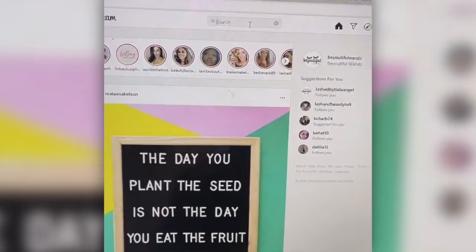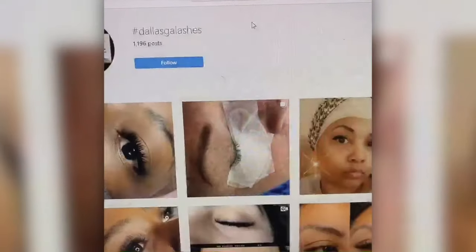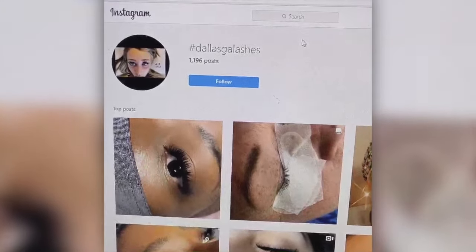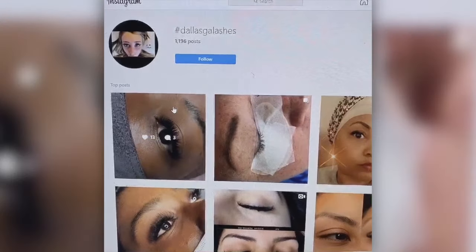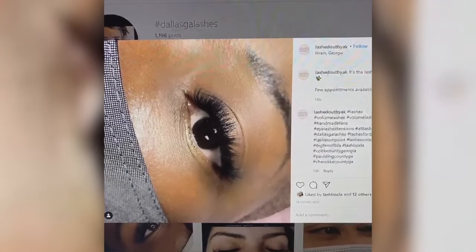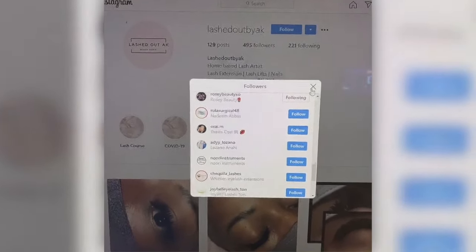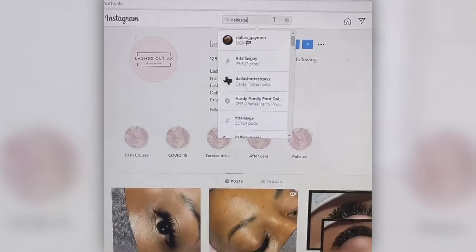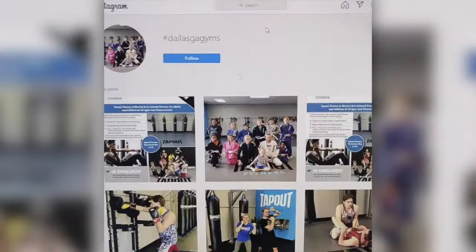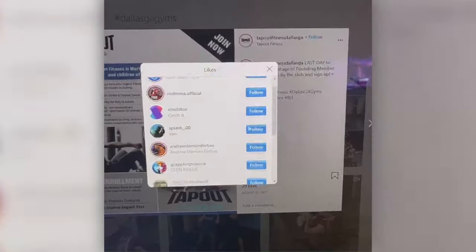I'm from Dallas, Georgia, and I'm looking for lashes. So, Dallas, Georgia lashes right here. 1,196 posts. Something you can do is go to this picture and then go to the profile followers, and follow some of the people on their page. That's one route. Another route, Dallas, Georgia gyms. Here you have a picture with 29 likes. You go to these likes and you can follow these people as well.